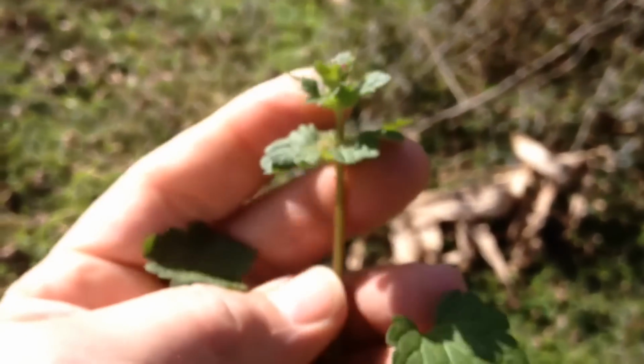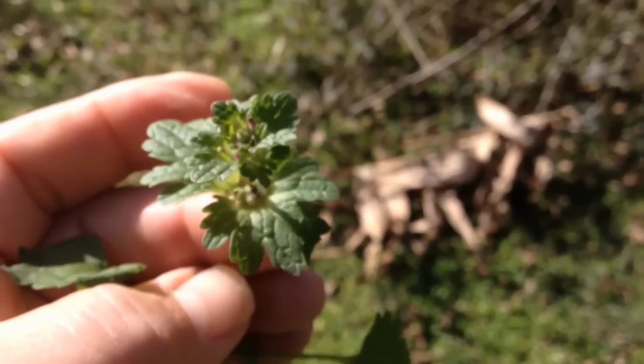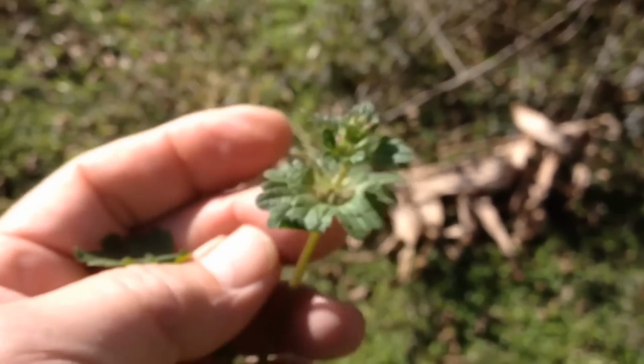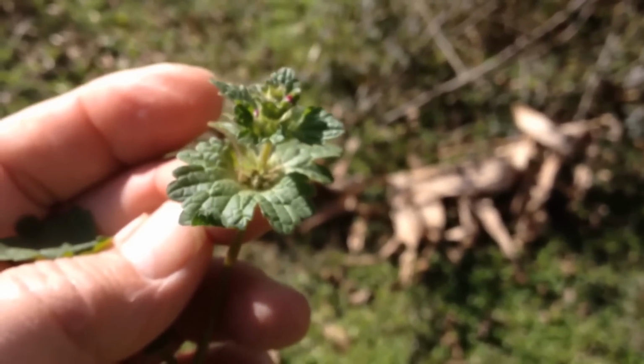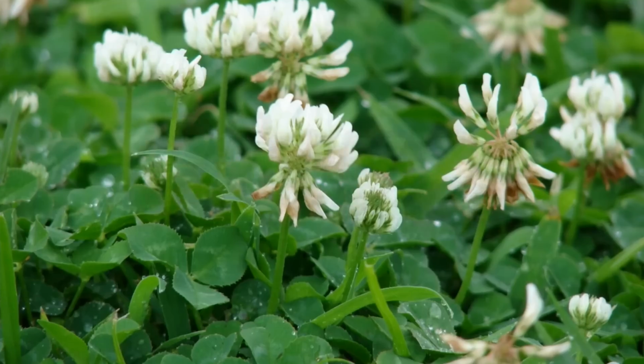Henbit can be consumed fresh or cooked. The stems, flowers, and leaves are edible, and although this is in the mint family, it actually tastes more like raw kale. It's a great all-around wild food that you'll have no trouble finding.